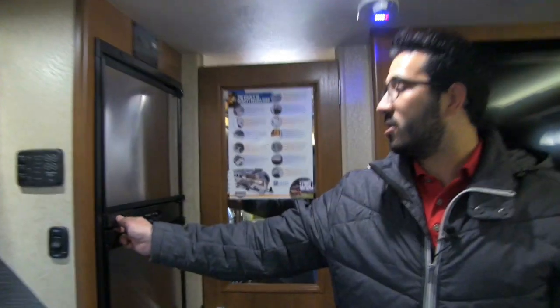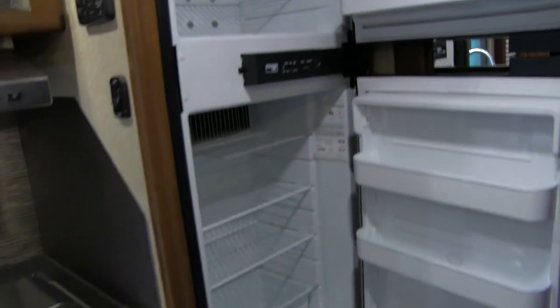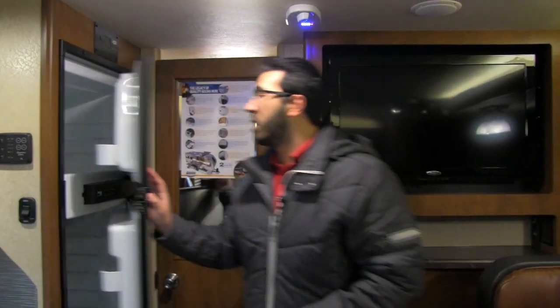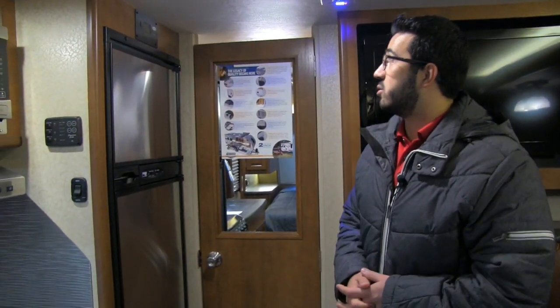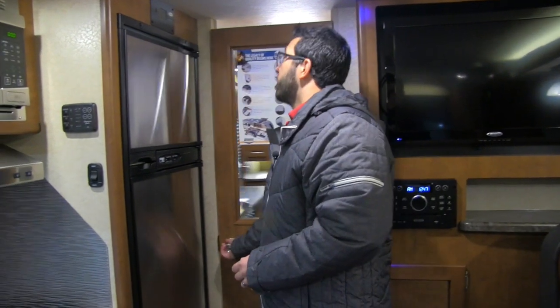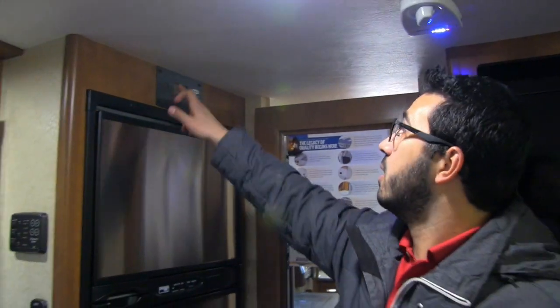Right here is your Norcold fridge freezer combo. You will see that's nice and big. This unit does run off both propane and electric, also has automatic switchover. And then the thermostat is right on the outside here, so it is easy to control. As we move in a little bit further, right up here, I almost forgot to mention, this is your solar controller. So that's right up top.